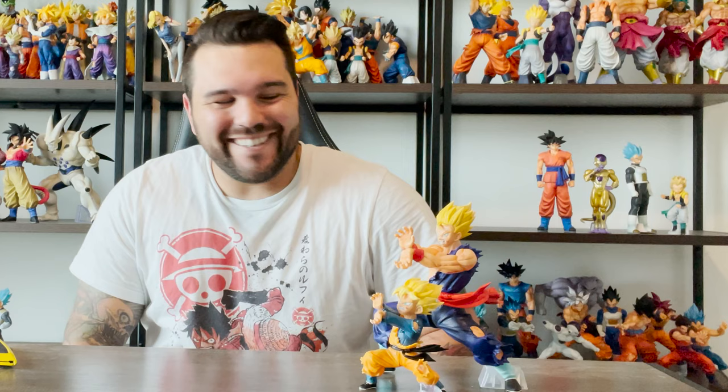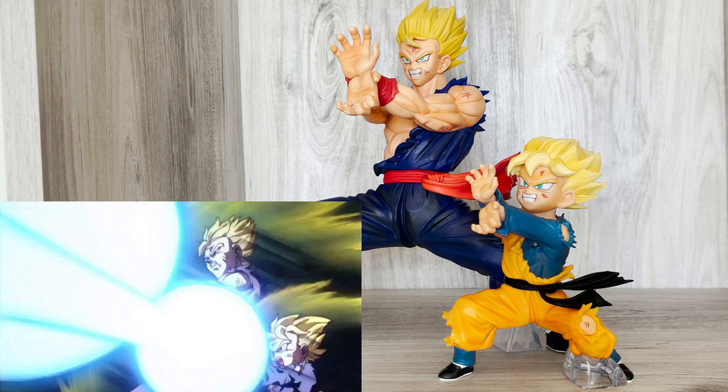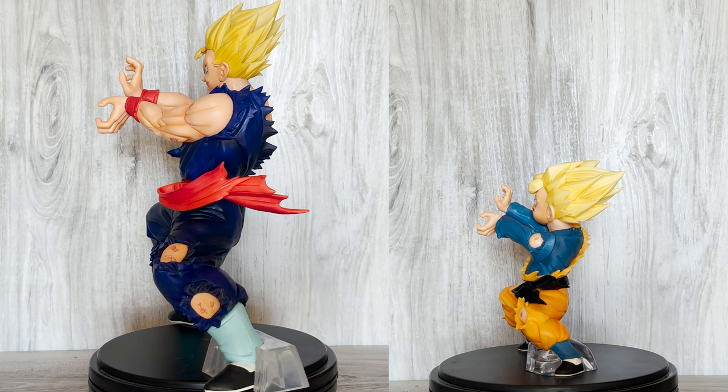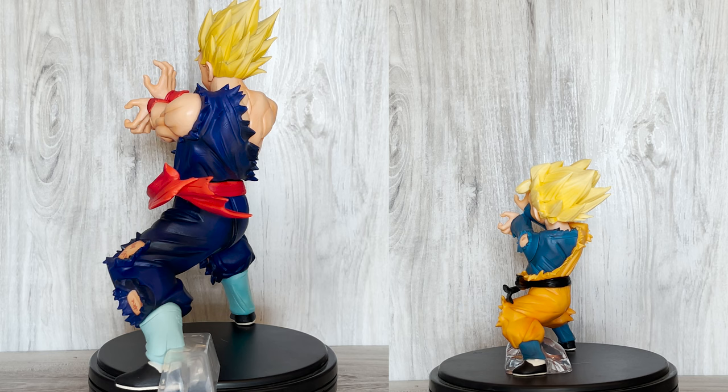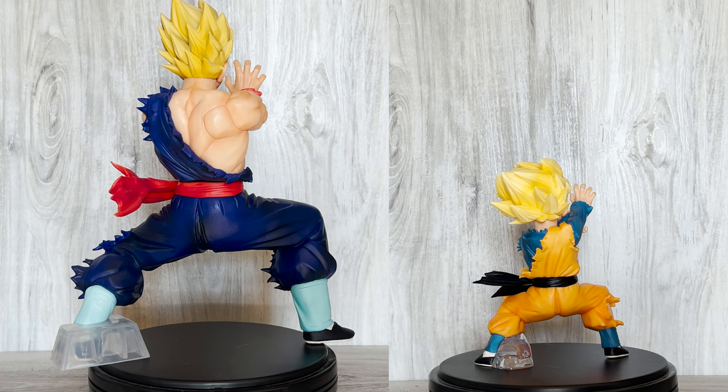These figures are based on Super Saiyan Gohan and Goten from the Dragon Ball Z film Broly's Second Coming. They're based on the iconic moment where the brothers fire a Kamehameha at Broly. Ichiban Kuji is a limited run lottery system created by Banpresto. These figures are usually exclusive to Japan and will have their overseas or Ichibancho versions released in limited quantity, if at all. The prizes vary from artboards, towels, phone straps, or a plush, but the most sought after prizes are the figures, and usually the last one prize is the most valuable.